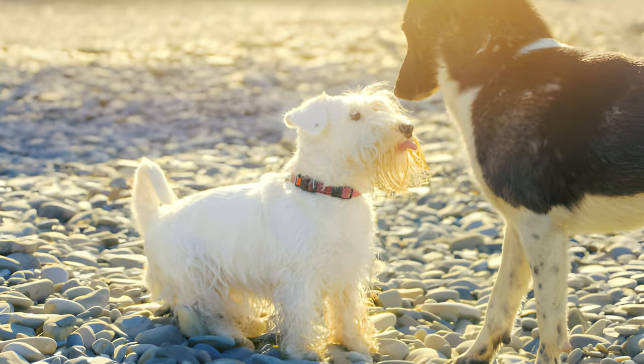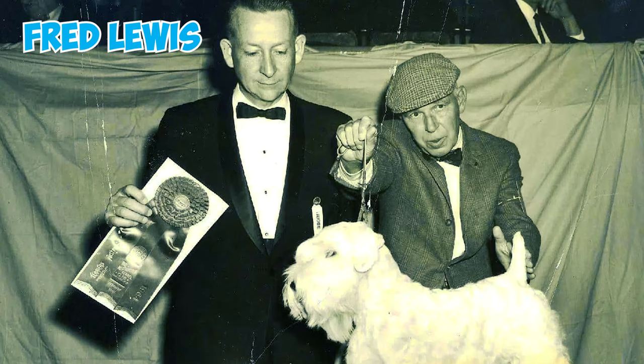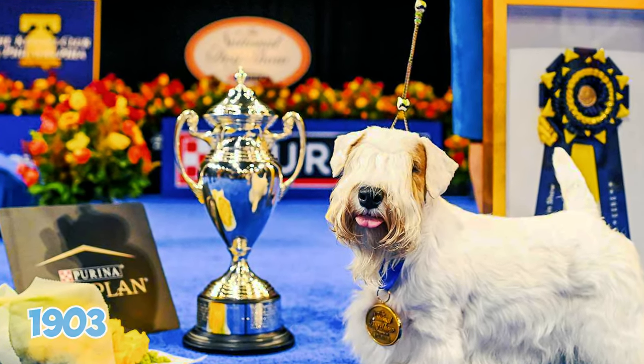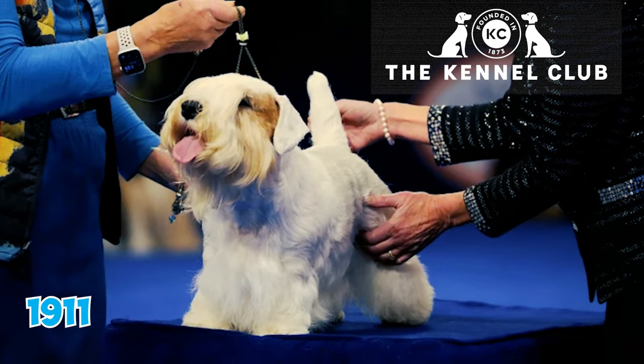Number 19. After Edwards passed away in 1891, Sealyhams caught the attention of other breeders, including Fred Lewis, who played a key role in promoting them. This led to their appearance at dog shows in 1903, culminating in the establishment of the Sealyham Terrier Club in 1908 and formal recognition from the Kennel Club of the United Kingdom in 1911.